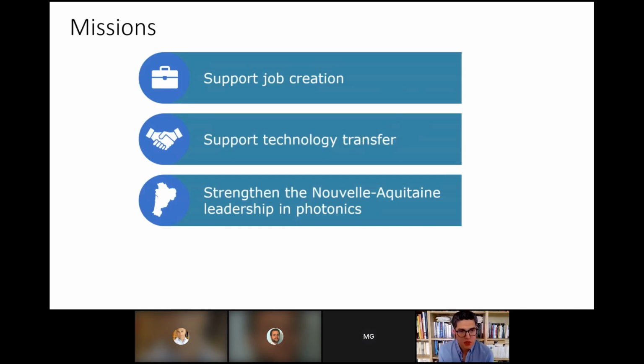So our most important missions are, first, to support job creation in our field, which is, as I said, photonics, laser, and optics; to support technology transfer; and to strengthen the leadership in photonics of our region, which is Nouvelle-Aquitaine.